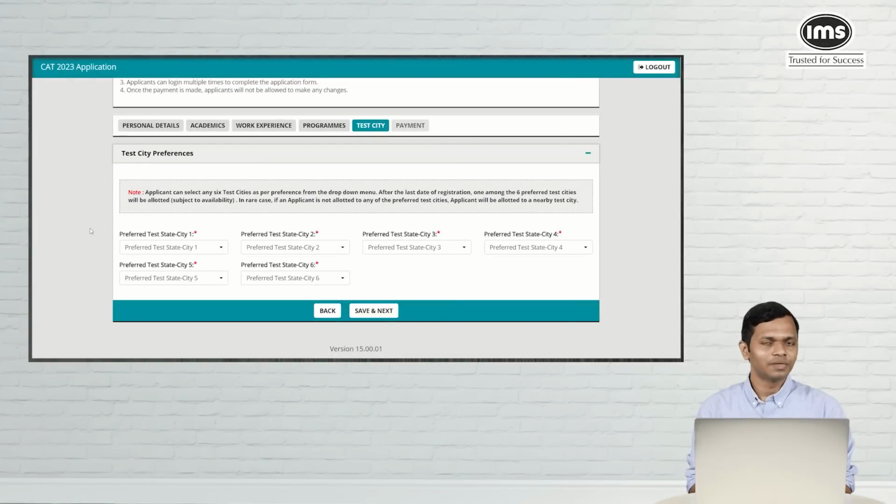So now we are on the penultimate step, which is test city selection. There are 6 preferences that can be given, and at the end of the registration window, you can get any of those 6 preferred test cities that you have submitted. In case you don't get a city of your choice, you might be given a city which is the nearest to the preferences that you have given.